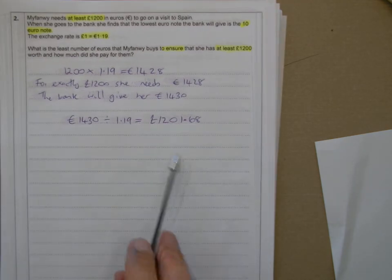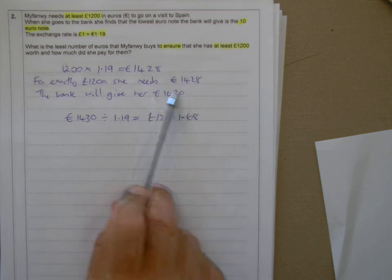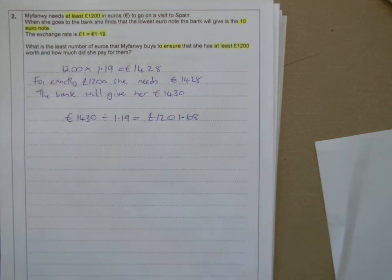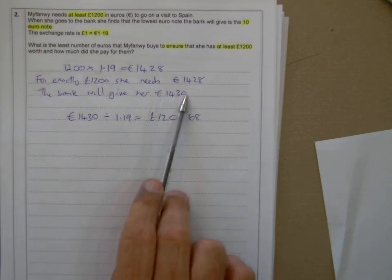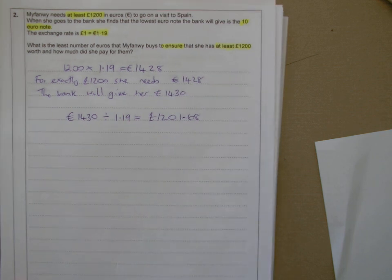And you can see then she actually has to pay a little bit more, all right? She pays a little bit more because the bank can only give out notes, okay? And the least note they give out is 10 euro notes. So she'll have to pay this amount, but she's guaranteeing then that she can take 1,200 pounds worth in euros with her.